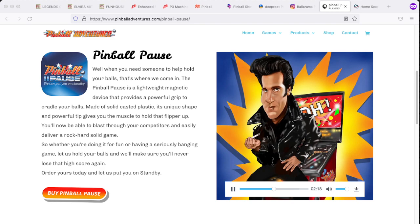Important phone calls? No problem. Pause your balls. Expecting a package? No problem. Pause your balls. Got a hand cramp? No problem. Pause your balls. It's as easy as one, two, bang. Just pause your balls. So what are you doing, if fun, or have a serious bang game? Let us pause your balls, and we'll make sure you'll never lose that high score again. And protect those family pinball balls that we all love to play with.